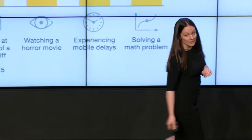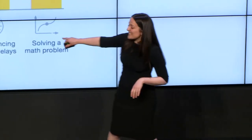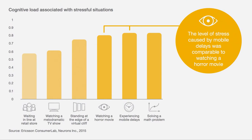So, some research that was conducted by Ericsson looked at the varying degrees of cognitive load or mental effort across different stressful situations. And they actually found that experiencing delays on your mobile phone was more stressful than watching a horror movie, standing at the edge of a virtual cliff, watching a melodramatic TV show, or even waiting in line at a retail store. That's pretty damning when you're thinking about how we're using this for pretty much everything.